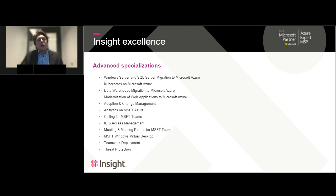These are additional specializations. You might see server migrations. You might see things like the virtual desktop interface. I think we had a question here about VDI in Windows 11. So we'll go back and we'll take a look at some of those and try to get you guys some answers following this. But I did just want to flash this a little bit so you can read through it a little bit more and get really familiar with how Insight really supports our clients here when it comes to Microsoft.